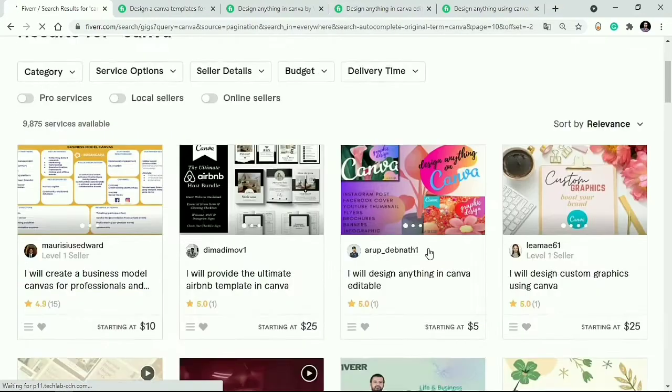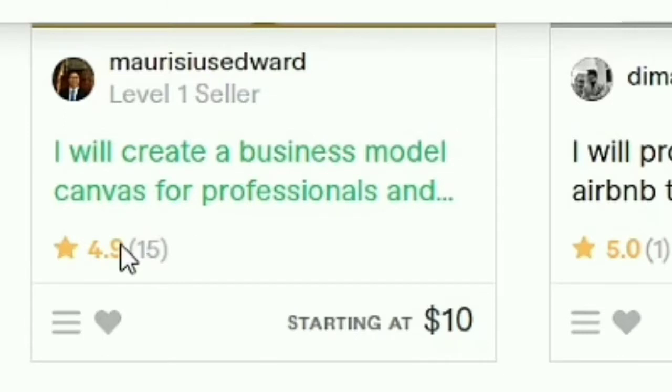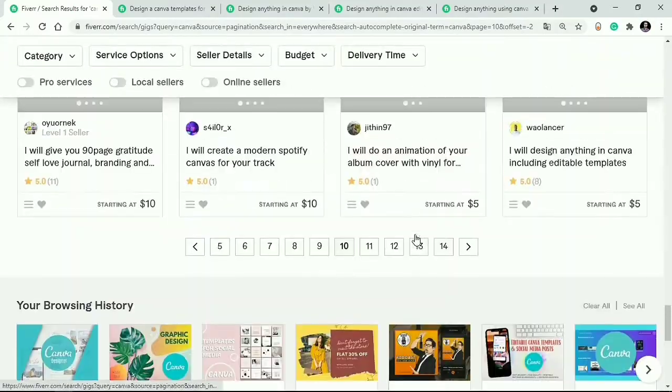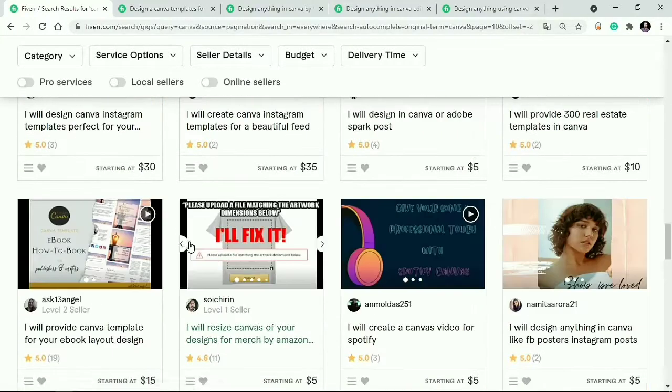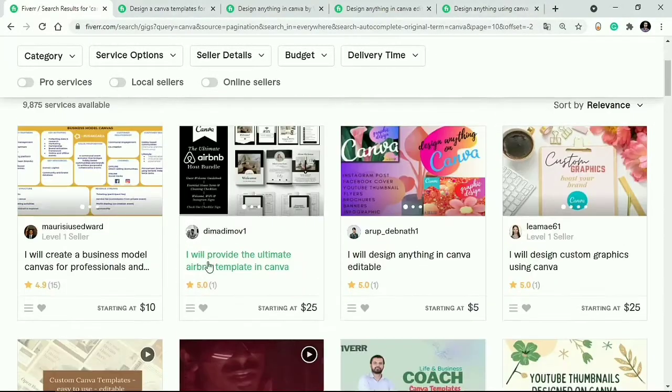then also some people are ranking here. You can see this person ranks on the 10th page, and this person completed 15 orders. There are lots of people ranking on the 10th page also. So you can think about how famous canva.com is. I opened some of the gigs here and we will be discussing them.